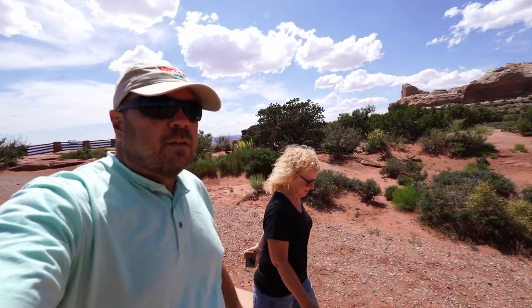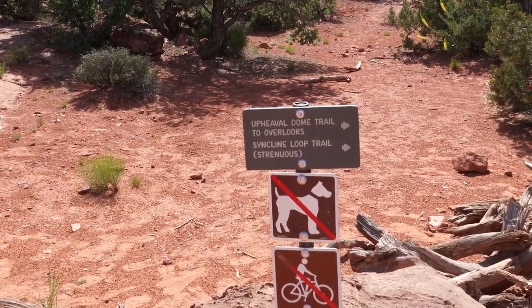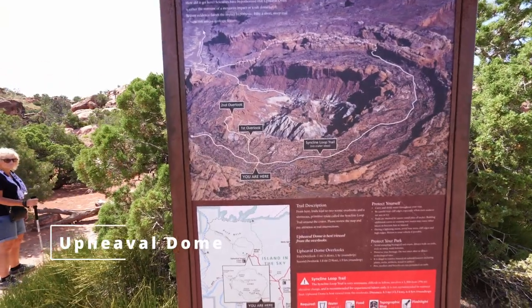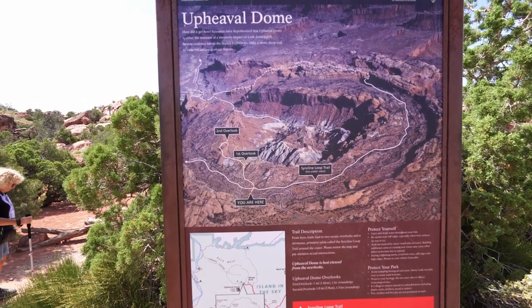Of course, we had to climb on the rocks and pose for pictures. We're probably going to walk to the first overlook. I don't know if we do the second overlook, but we'll see how we feel.